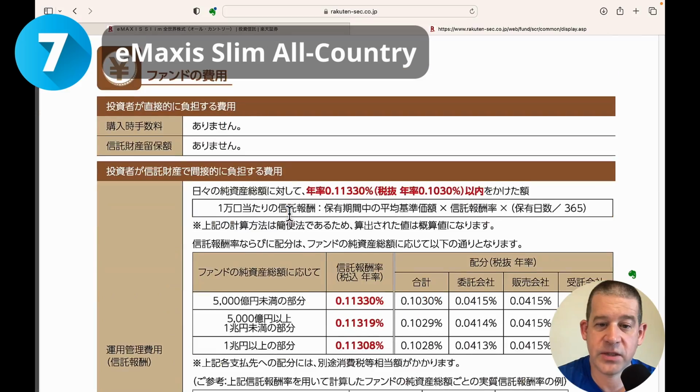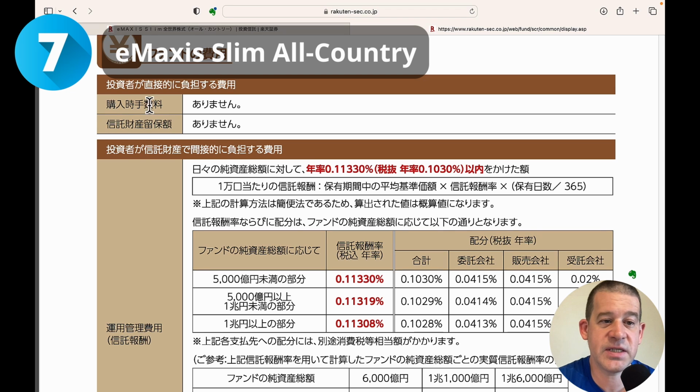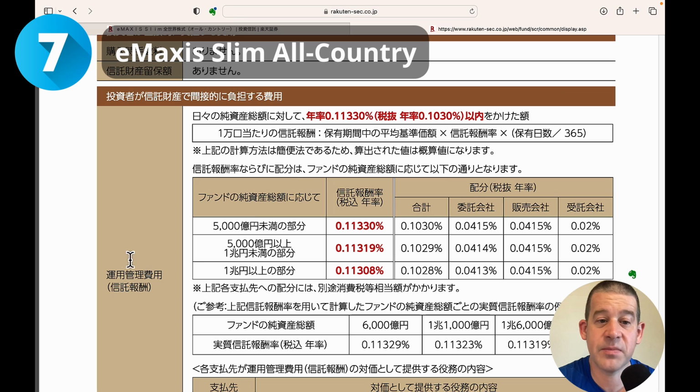And then finally we get to the good part, which is the fees. So this is important. So this is the purchase fee. And this is a holding fee, and both of these they don't have fees for these things. Some funds do, so you want to be careful here. And this is the management fee.